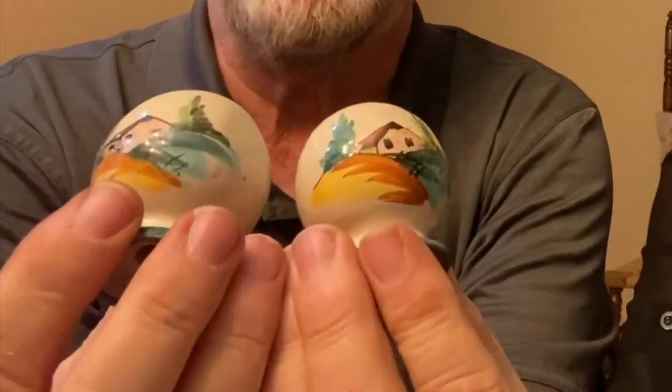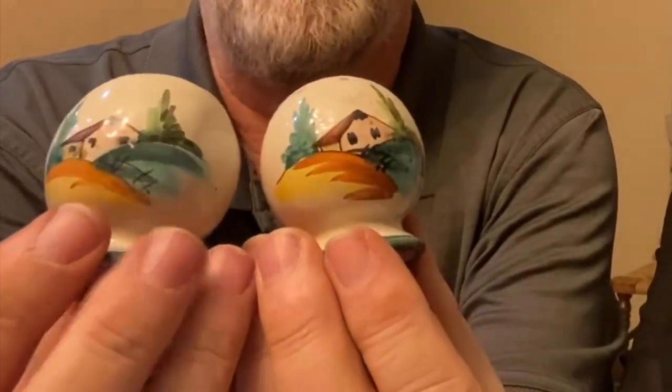Made in Italy, salt and pepper shakers. And they're signed by the artist, Van Roe. I think it's V-A-N-R-O, Van Roe, and Italy. I guess he did a lot, and it was like the 60s or 70s that he did these. He was more prominent in Italy. It's like the Italian countryside.